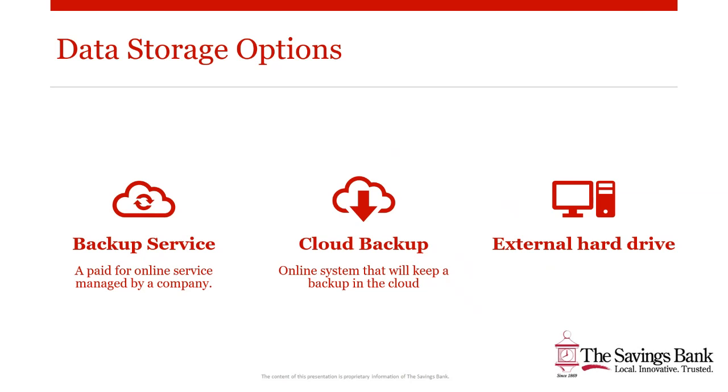An additional benefit to this, it's in the cloud. So that means as long as you have internet access, you can access that data potentially from anywhere. Another drawback, because it's internet-based and it's being sent to the cloud, if you don't have internet, those backups aren't being stored and you don't have access to that data.